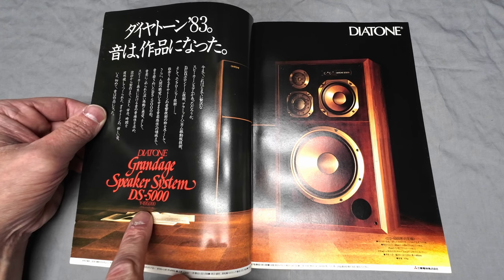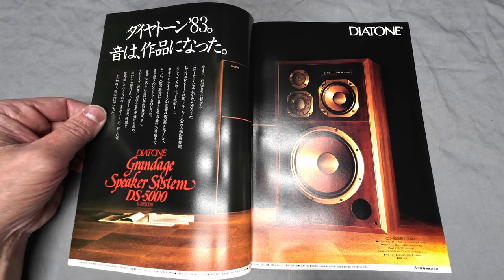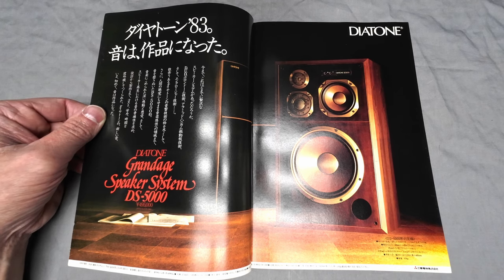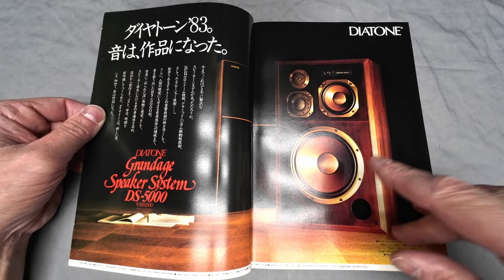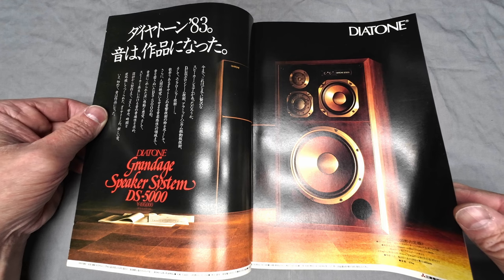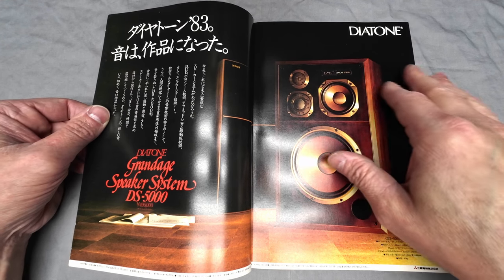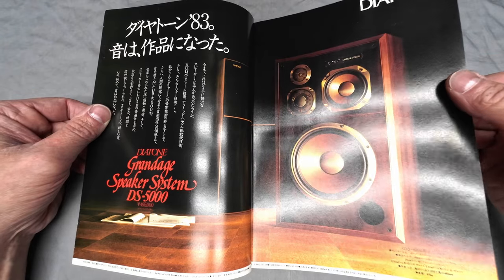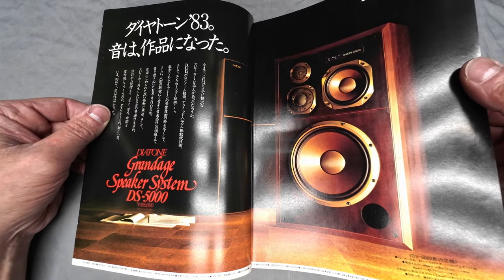That's 4,950 bucks as the exchange rate goes these days, but you got to factor in inflation in that too, so this is probably like 7,500 or 10,000 or something crazy like that these days. Anyhow, definitely a very expensive speaker system.